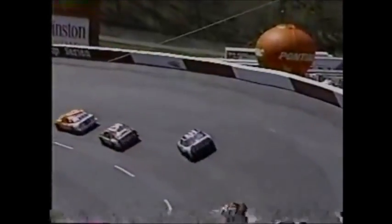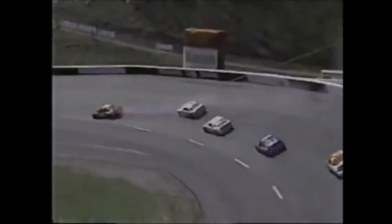The black mark there on the outside retaining wall in turn number 2 was put there by Jimmy Means just a few laps ago, and here is the crash that sent him into the wall. And again, speculation is that he cut a tire because the car just took off to the right and hit the wall rather hard. And then as everybody was trying to slow down behind Jimmy, Rick Wilson got in trouble.